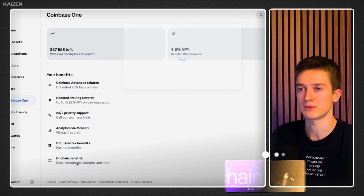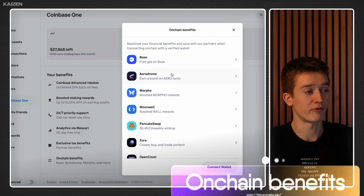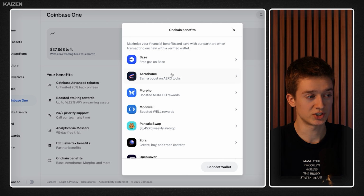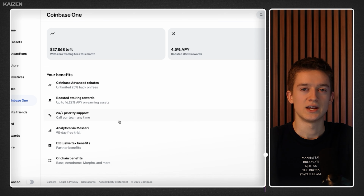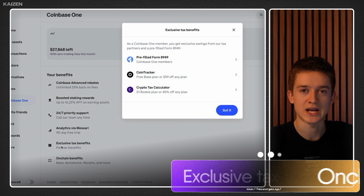Now, that's not the only thing you get with the subscription. For example, you'll get some on-chain benefits. Now, these could include free gas on many exchanges, boosted rewards, participating in bi-weekly airdrops, and much more. Now, the next thing that you'll get is exclusive tax benefits.